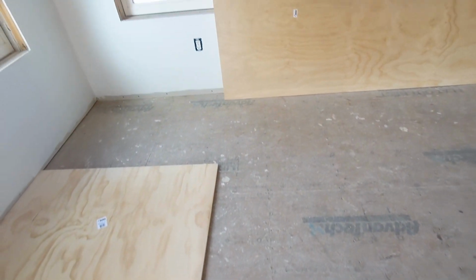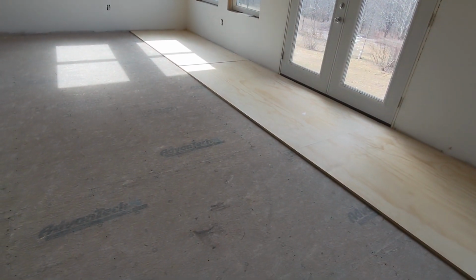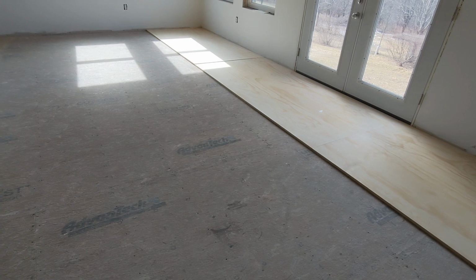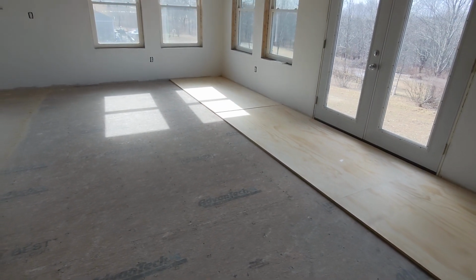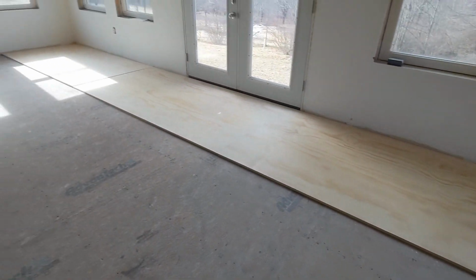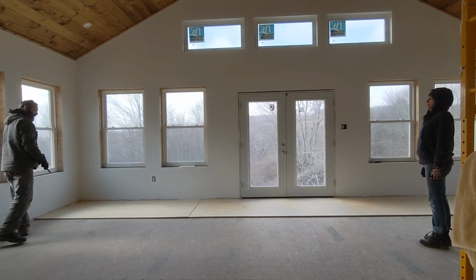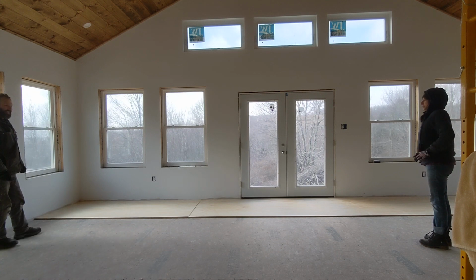That way I could come back and mark this seam and make sure everything was nice and straight before I got started. That way I would know that everything after that would go nice and smoothly. So I'm gonna mark that with a pencil line, then we'll pull those boards up and we'll get started installing. All right, you ready? Are you start on it?